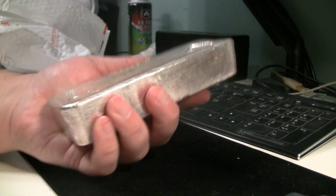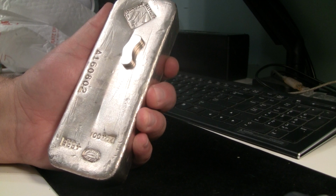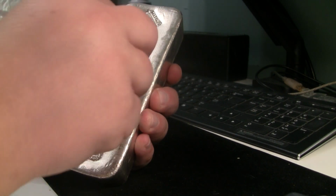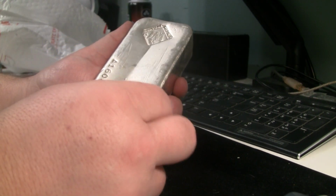Of course, people always like to see the magnet test. Very cool. It's just fun to play with. The neodymium magnets. It's cool. All right.